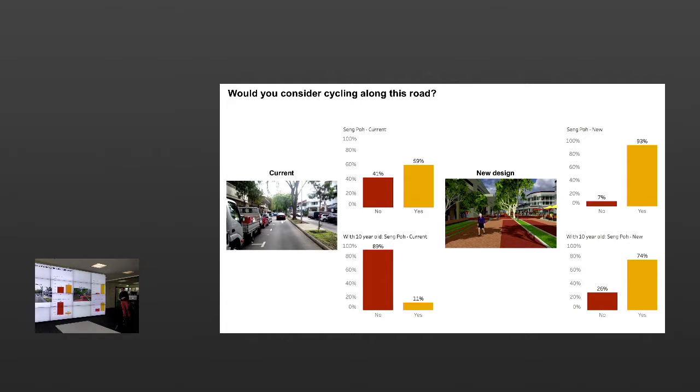So then the punching line question: would you consider cycling along this road? Before we put them on the bicycle stand and led them through the virtual reality cycling experience, we asked them, okay, look, this road, because you are a visitor of this area, would you consider cycling along? And 59% said yes. Then it gets trickier if you say, okay, but now you're with a 10-year-old, like your son, cousin, or whoever, and only 11% say yes.